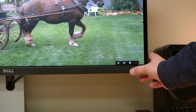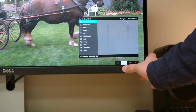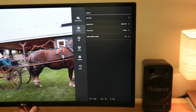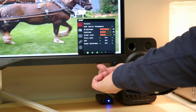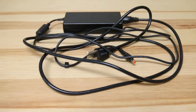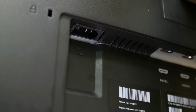Moving on to the menu system, the Dell is my favorite. It's touch operated, which sounds like a gimmick, but it's surprisingly easy to use and responsive. The LG system is okay once you get the hang of the single control knob, and the Samsung and Acer are more of a pain mainly because of the menu interface. I also want to mention that the Dell is the only monitor that doesn't use an external power brick, which is not a huge deal, but it's definitely nice.